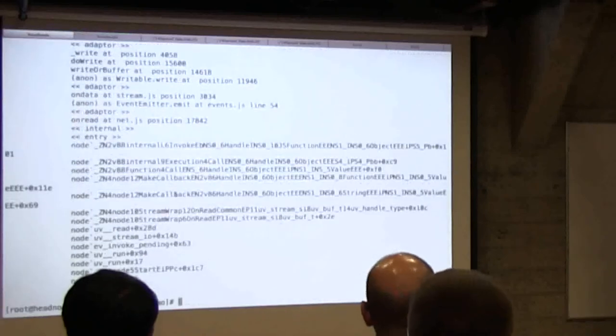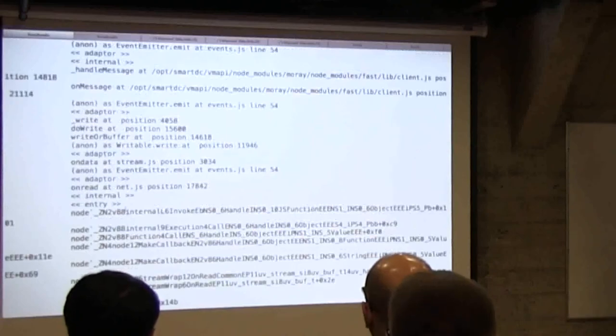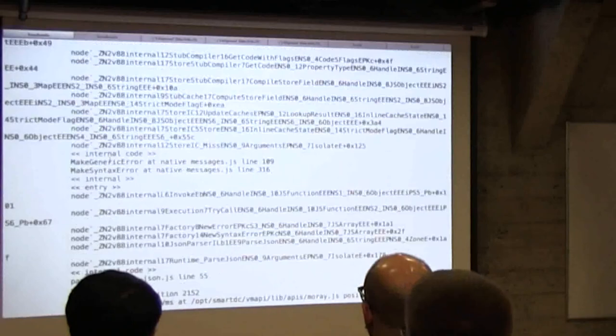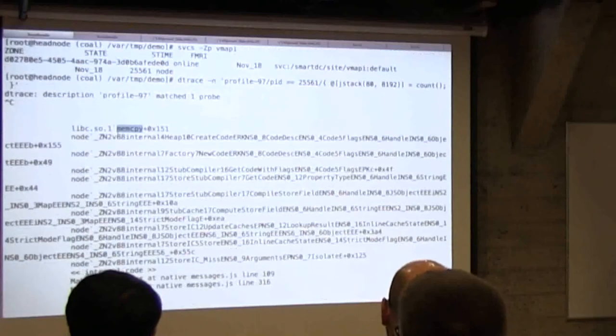So this is a combined C and JavaScript stack trace. We have main at the bottom, as we would expect, because everything happens basically in main. We have some C++ functions in V8, and then a bunch of functions in JavaScript here. And then we actually go back into C++, and we're in memcpy, because that's where everything is all the time.